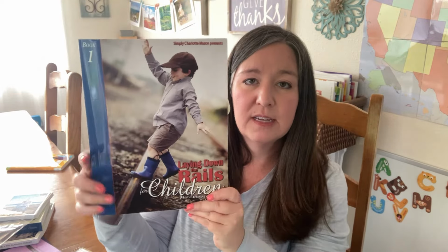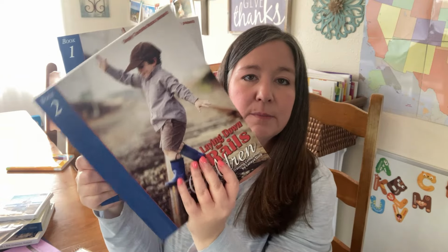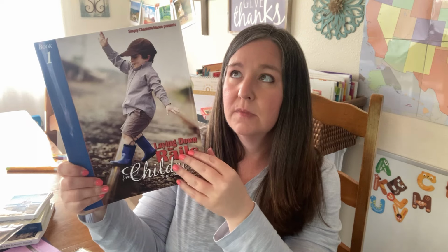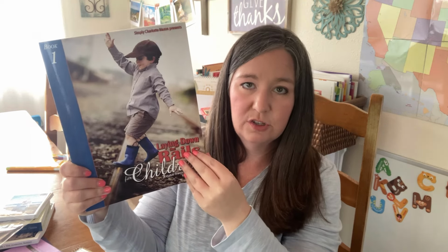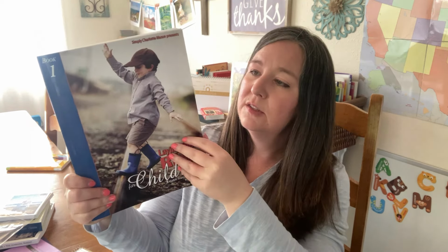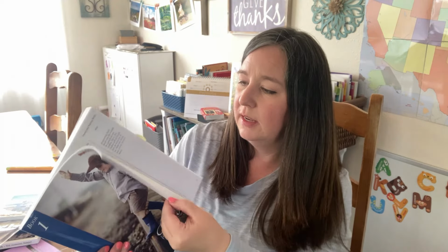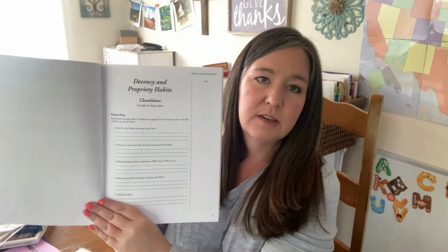Then you find whichever book that is in. There's 2 books here, book 1 and book 2, and this is kind of the child section of this curriculum. So for instance, right now we're on cleanliness, and we have started here. There are some questions to ask at the beginning.